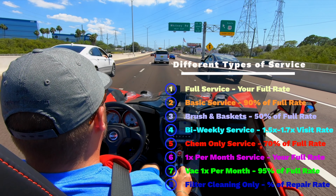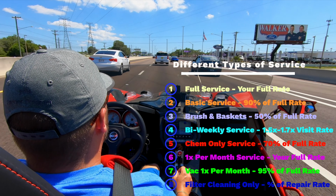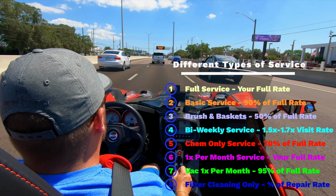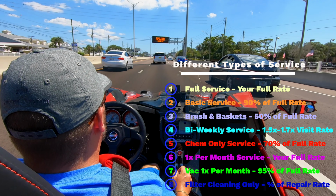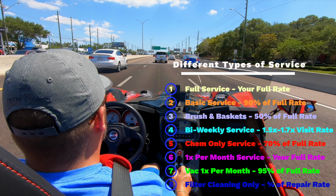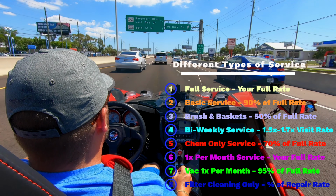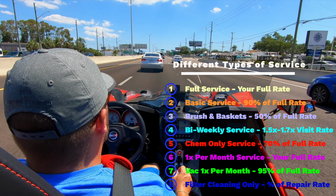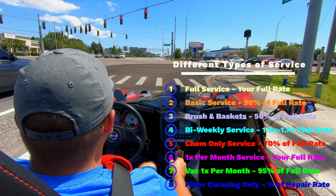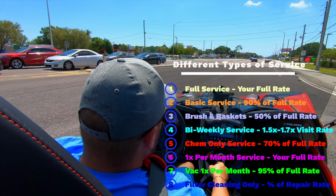Bi-weekly, now you guys might laugh at this one, but I like to charge 1.5 to 1.7 times whatever your visit rate is. So let's use $100 for roundabout numbers. Client thinks, oh, you're going to be there half the time, you need to be at $50. Well, not necessarily, because remember, we're going to be doing more work more than likely. So you need to be charging somewhere between $75 to $85 for a bi-weekly service if you're at $50 to $100 a month, excuse me. That way, you're still being comped for that extra time you're more than likely going to spend at the account.